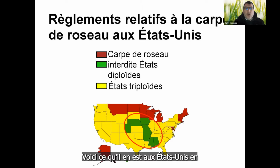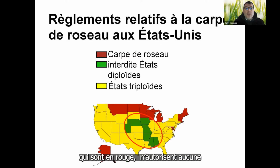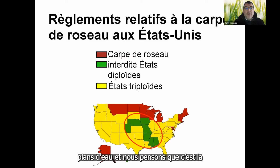Here's what it looks like in the US for grass carp regulations. You have the most restrictive states, which are in red, which don't allow any grass carp. You do have states, still in Ohio and the US, that allow fertile or diploid grass carp, which is a concern. But like I said, Ohio allows triploid grass carp because we do feel it's a good tool for vegetation control. We even use it ourselves on some of our water bodies, and we feel that's the prudent thing to do.